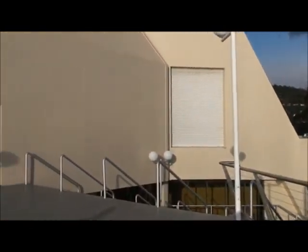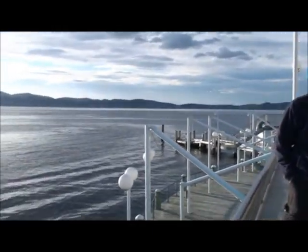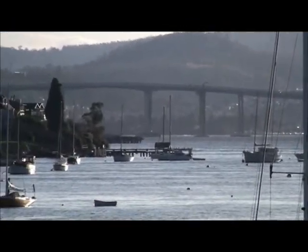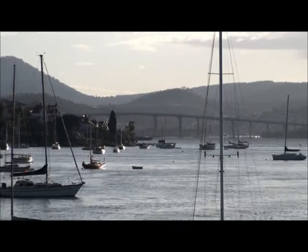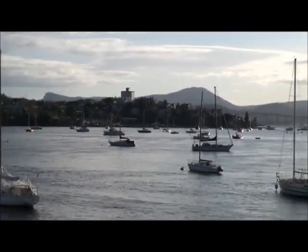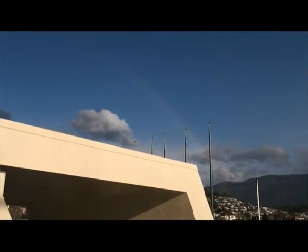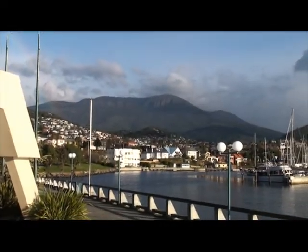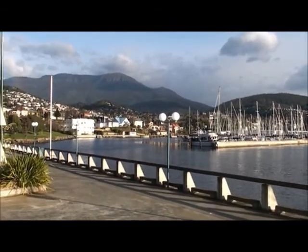Here's the Hobart Entertainment Centre, the back of it, and just looking out over the water. That bridge again over there, the Tasman Bridge, Tasman Highway Bridge. I don't know if you can see it, but there's a very pale rainbow just here, up to the left. May not show up on the video, but there's Mount Wellington. And the water again next to the casino and entertainment center. And now we're heading to Hastings.